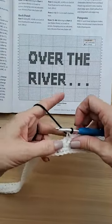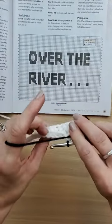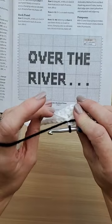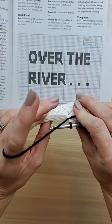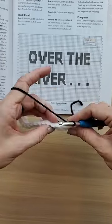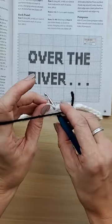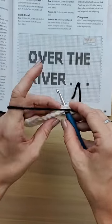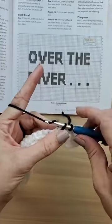Okay, so we have our complementary color ready, and with this main color, I am holding it on the back side towards the top with my fingers here, and then I am going to crochet over, you see it there, over that main color so that I can pick it up again.